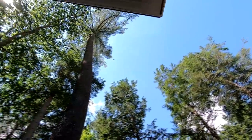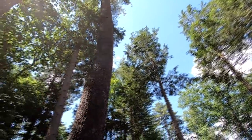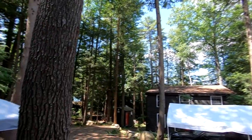Look how tall that tree is. I think it's a pine tree, but that's my view when I'm in the shower. And then obviously the sounds of the lake down there, you can kind of see it from here. I got my carport thing going, but anyways, that's one of the reasons we like to use an outdoor shower. And it's just something about a shower in the woods.